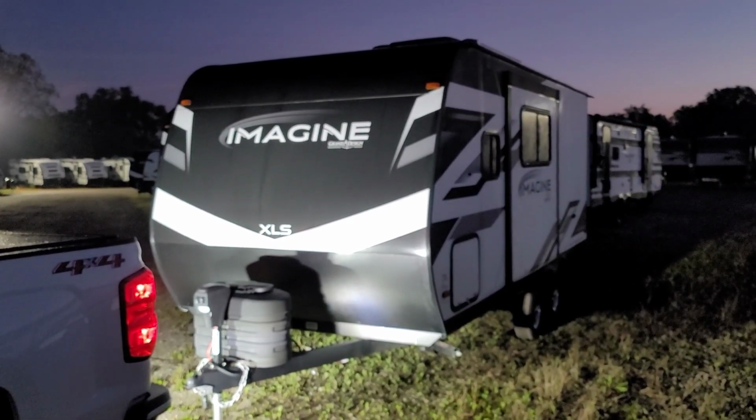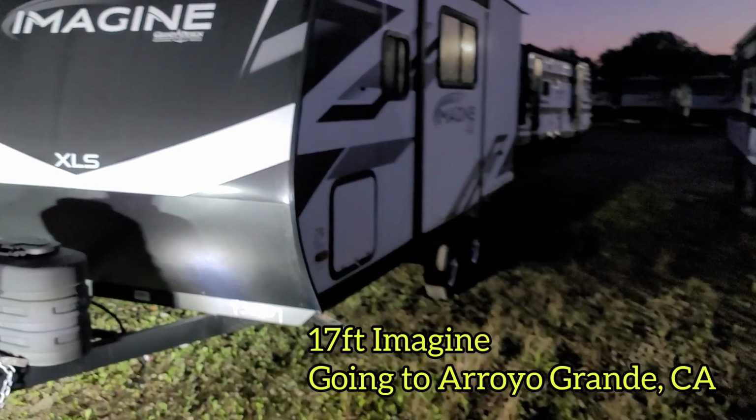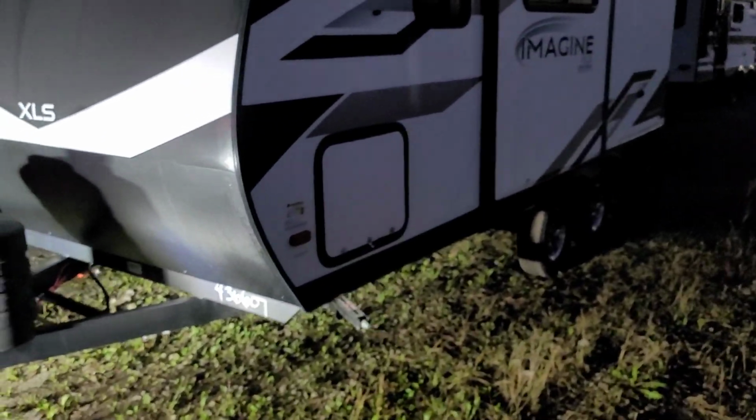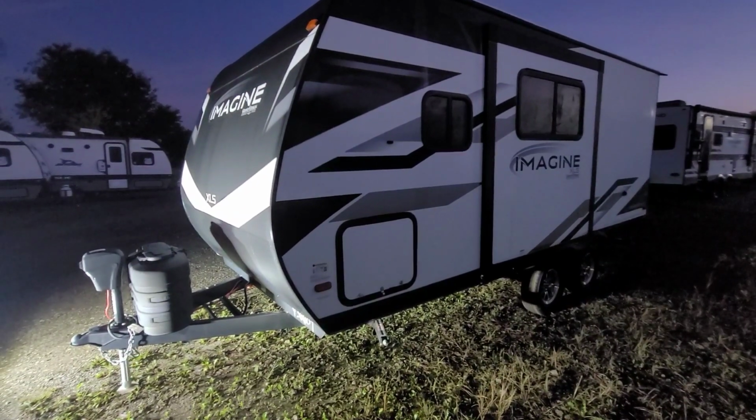Got back up here to get the next load, going to Arroyo Grande, California. And man, after pulling that last big one, I said I wasn't gonna pull no more big ones. So today, we're gonna pull this monster down here. Honestly, that is the smallest trailer I think I've pulled.